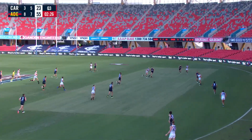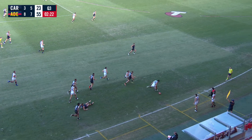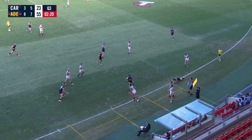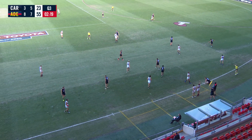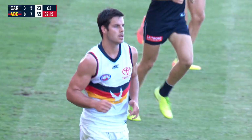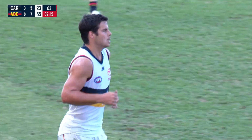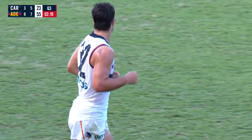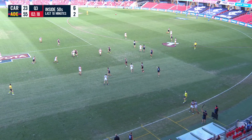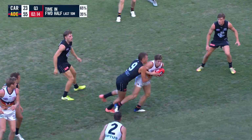So Lynch puts it down the line. Fogarty comes up to make the contest. Fists go up. Ball just eluded him, and he didn't keep it in. And the yellow card being held up by the Adelaide Crows bench. Two minutes left, third term, and they're fighting back from 44 down to 32 down. They've done this before this season, the Blues.